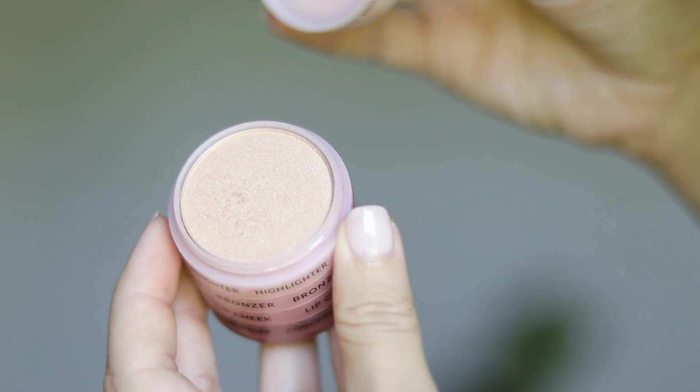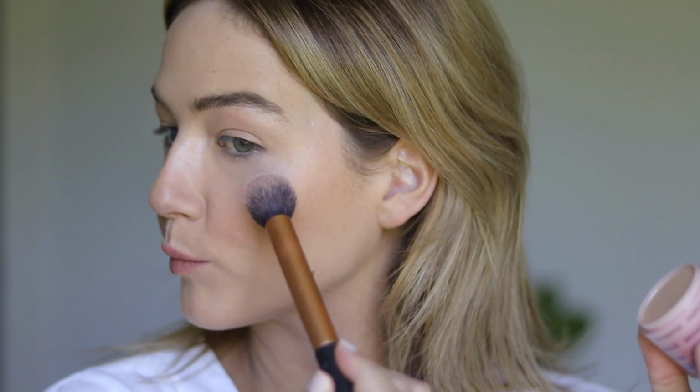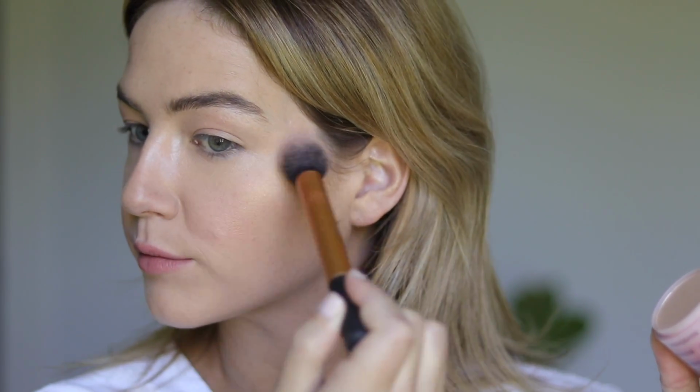So the highlighter, I think, is a very basic formula. I don't really think it does much for my face or my skin. I'm not really crazy about it. However, I do like using it as an eyeshadow. I think it's very pretty on the eyes, and again, that's where I think this could come into play as a multi-purpose product. You can use it on your face and also on your eyes. It's kind of just like that standard universal champagne color.